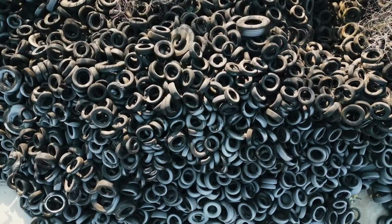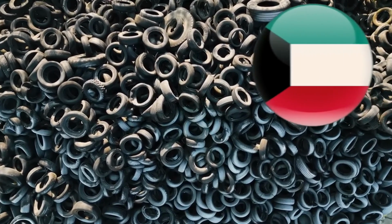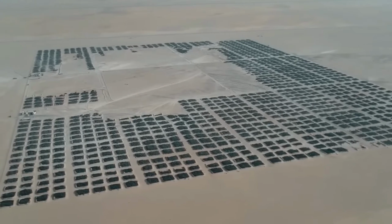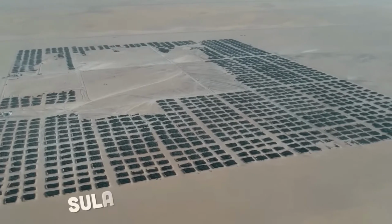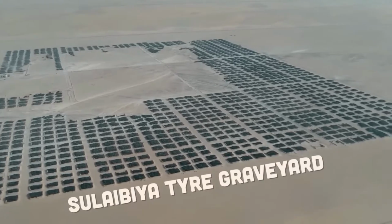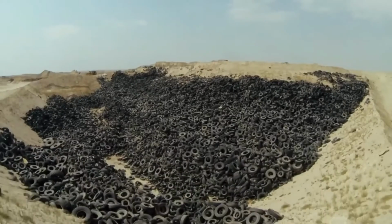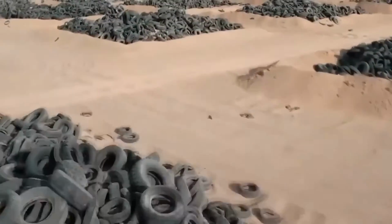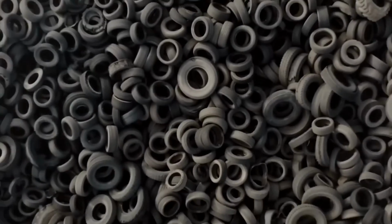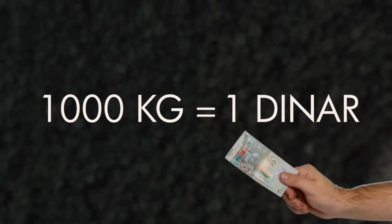So, to get rid of them, most Western countries send millions of tires to Kuwait every year. The Sulaibiya Tire Graveyard is spread over 1,000 square meters in the center of Arabian Beach. The tires are piled up in the form of mountains, not just in a single layer but also in 50 feet deep ditches, where they are continuously dumped. Kuwait buys 1,000 kilograms of these used tires for only 1 dinar and stores them here.